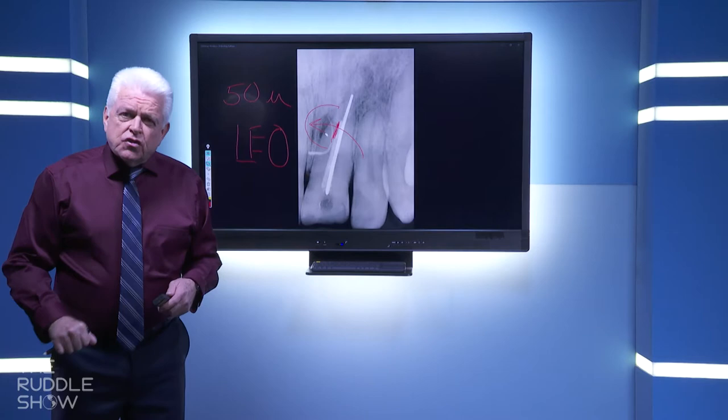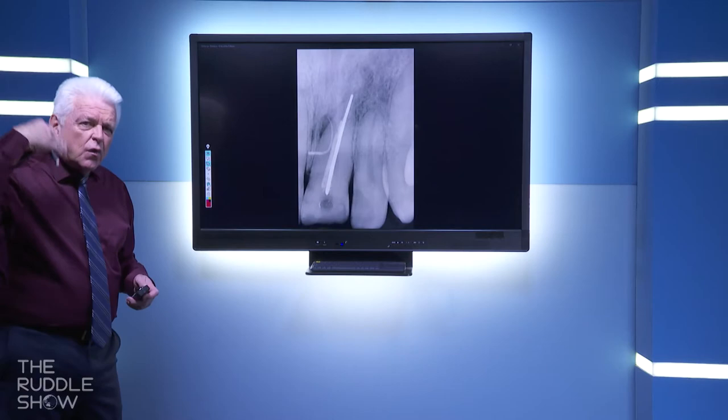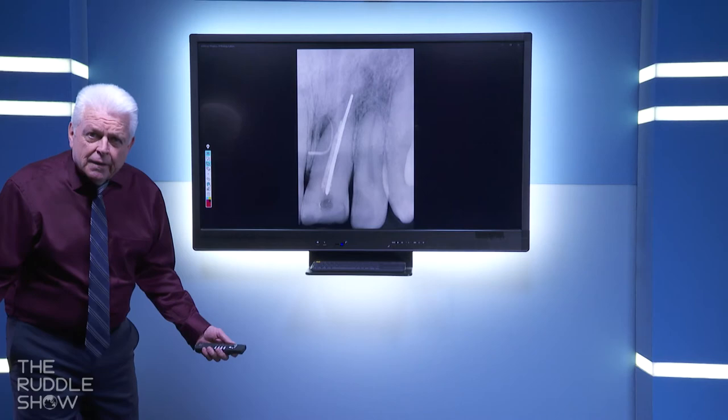So what's our major problem in failures? We have residual tissue after pulp death. So we've got to get everything out. We need some idea to get these chemicals agitated to get the slurries out, so we can open up the lateral anatomy and get our materials to flow in.